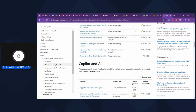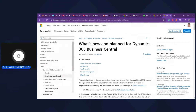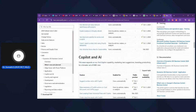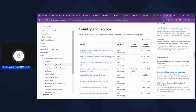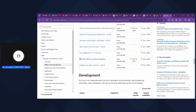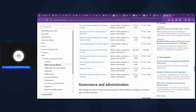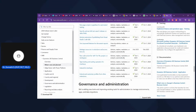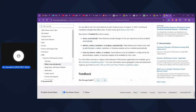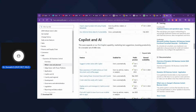If you want to go ahead and see the 2025 release, I think they might have already released it. It's updated on the 7th. You can see the 2025 release, like automate test for Copilot extension with the Business Central test toolkit. You can find all these things here, like e-file IRS. This is about country, regional, company, Copilot with AI. You can see the Copilot with AI features which are available: governance and administration, legislation, user experience, development. Yes, Copilot and AI.